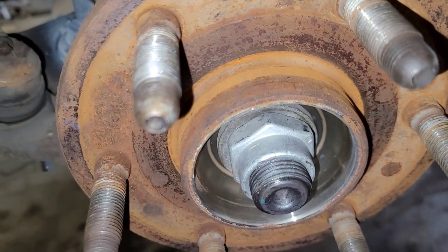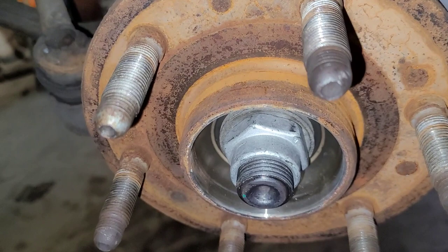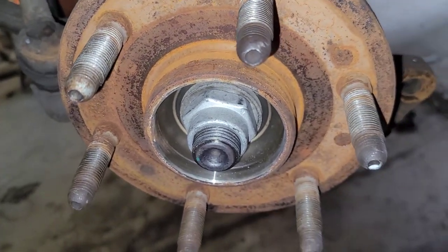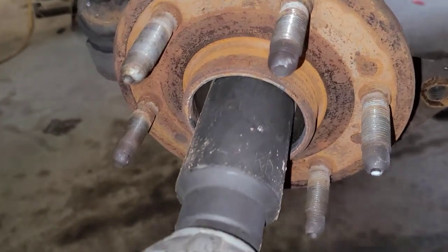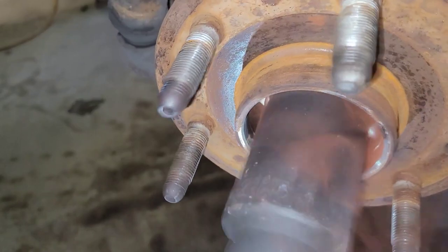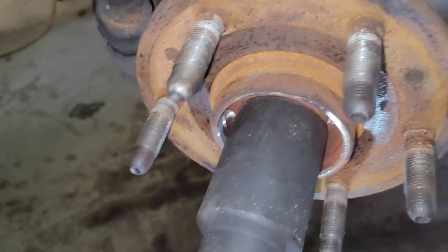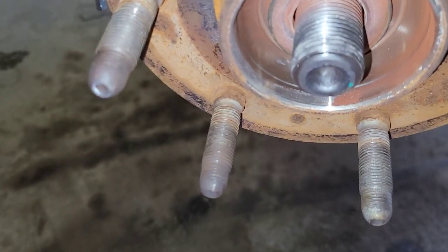So let me get this off. Now, to take the axle nut off, it's pretty much just a simple, put a socket on it with a gun to get it off. So that's a 36 millimeter, just put that on there with the gun, and just like that, it comes out. And don't forget, there's a washer back there. Don't forget to put that on.